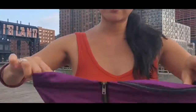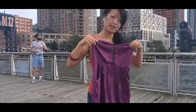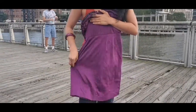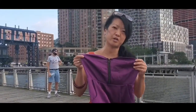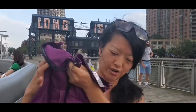this dress. It has pockets, you can put your hands in a pocket here, and the back is elastic, and it's just a pretty little maxi dress. And you can see it's this beautiful plum color. And this was only $5. It was on the $5 rack they had outside, right at the entrance, and I couldn't believe $5 for this dress.